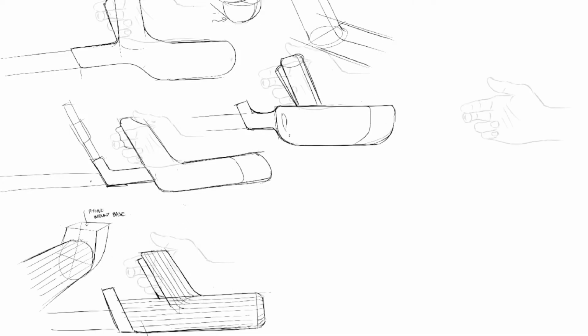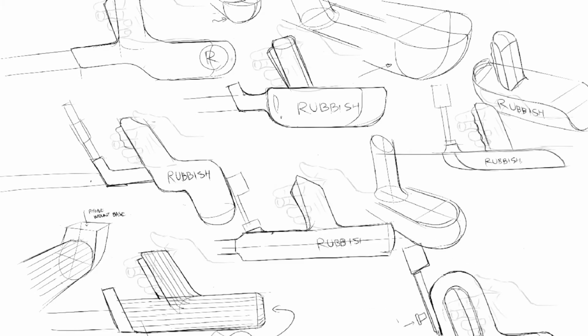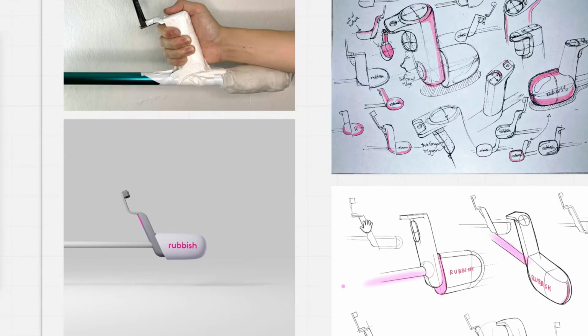The Rubbish team picked this concept. Very excited about it. I think we're going to have a lot of fun coming up with some spin-off ideas from this starting point. So that's what the team will be doing. We're going to be sketching first, getting back to the sketching board, and then once we find a few directions that we like, we'll 3D model them. We'll refine them a bit more than this round.